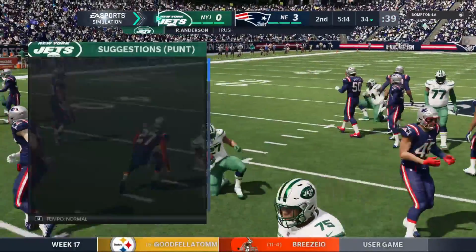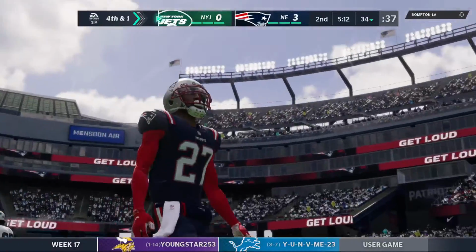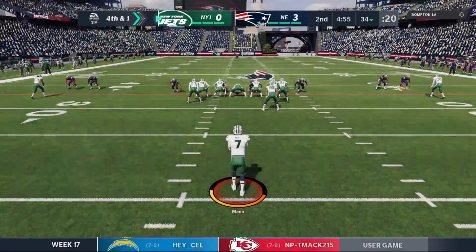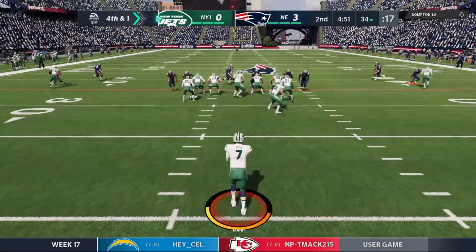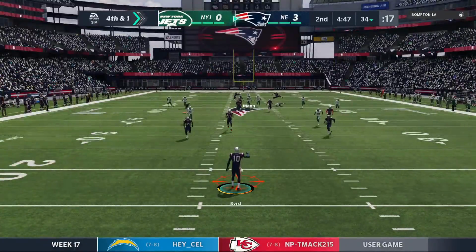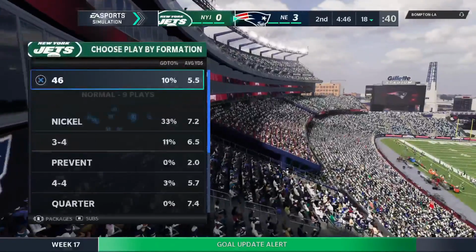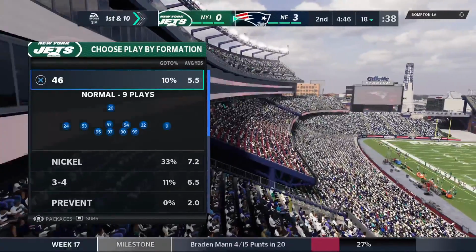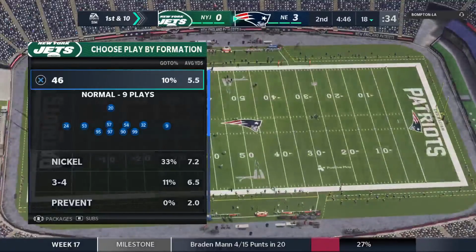Going nowhere as he is enveloped behind the line. No gain there on the play, and that's going to leave him with a 4th down. On 4th down, rookie Braden Mann will punt for the Jets as he's on to punt for the first time this afternoon. And a fair catch signaled for and taken at about the 18-yard line. So a change of possession here on the punt, and the Patriots take over.